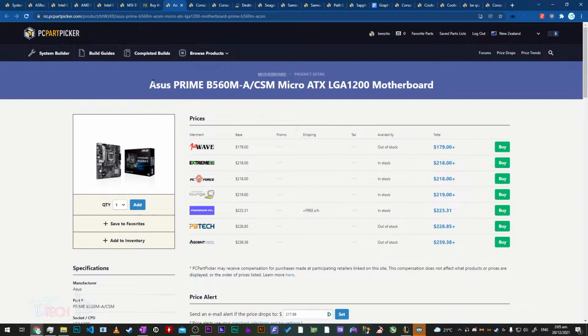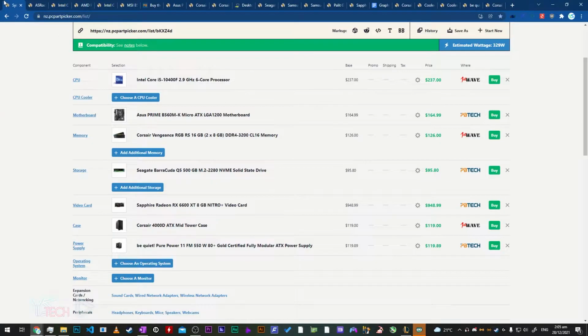For the motherboard, I've gone with the Asus Prime B560M-A. This is a pretty decent board, but unfortunately it's out of stock, and the price at the moment is $218. So if you guys don't want to do that, it's perfectly fine and normal to pick a B560 board. Usually any of them will be perfectly fine for under about $180 New Zealand.